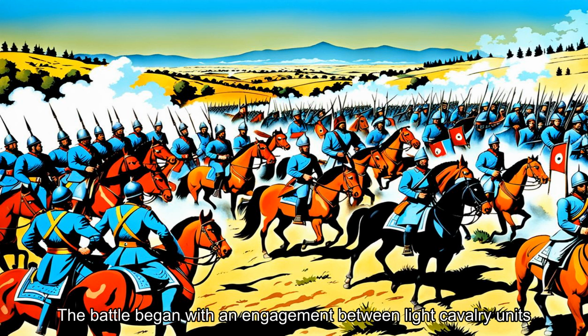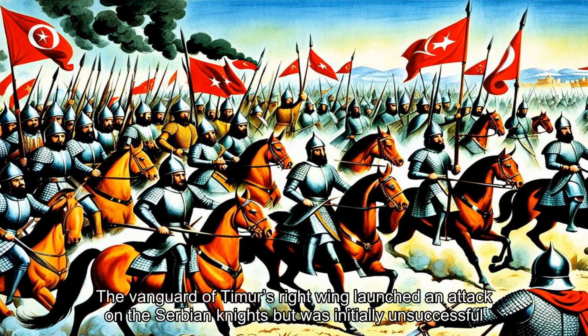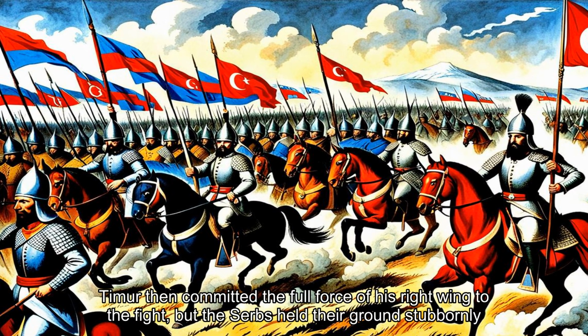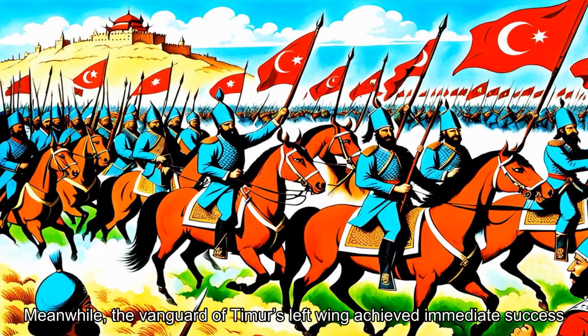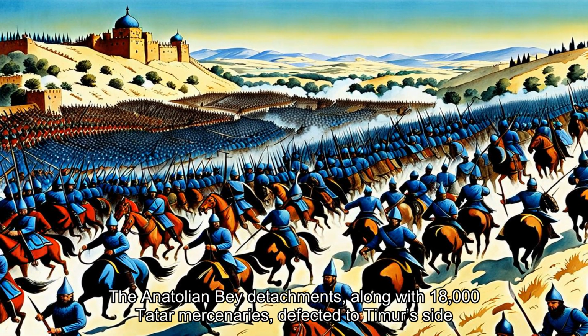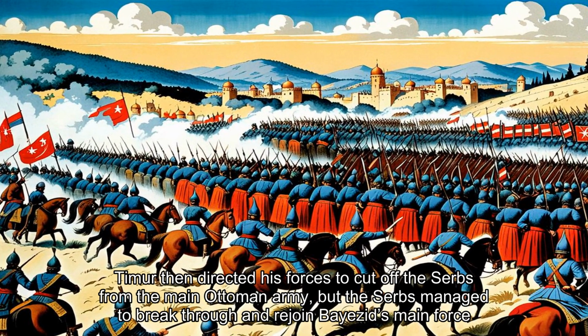The battle began with an engagement between light cavalry units. The vanguard of Timur's right wing launched an attack on the Serbian knights, but was initially unsuccessful. Timur then committed the full force of his right wing to the fight, but the Serbs held their ground stubbornly. Meanwhile, the vanguard of Timur's left wing achieved immediate success. The Anatolian Bey detachments, along with 18,000 Tatar mercenaries, defected to Timur's side. Timur then directed his forces to cut off the Serbs from the main Ottoman army, but the Serbs managed to break through and rejoin Bayezid's main force.